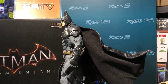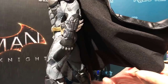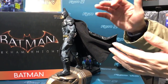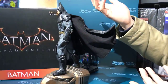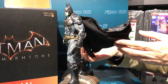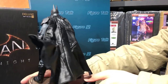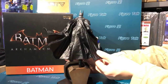This is one of the recent release statues from Iron Studio. They made a fabric cloak for this Batman, a real fabric with some wire inside. That means you can shape the wire into specific postures to make the cloak more lively, looking like a real-life cloak. This cloak is made of pleather. I'm not sure if it's leather or not, but it's pleather-like or maybe leather.